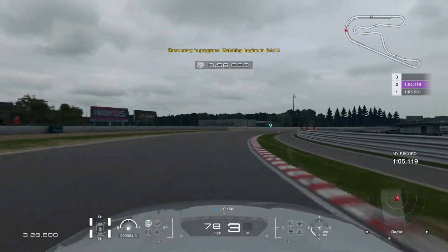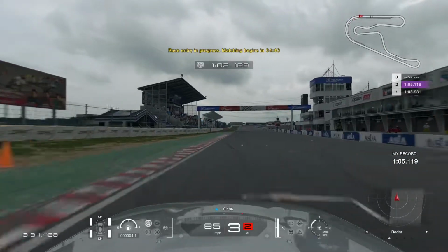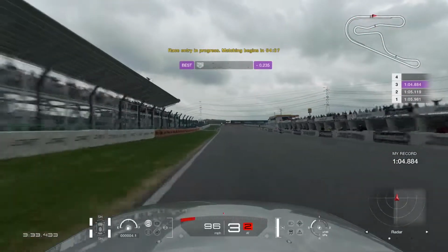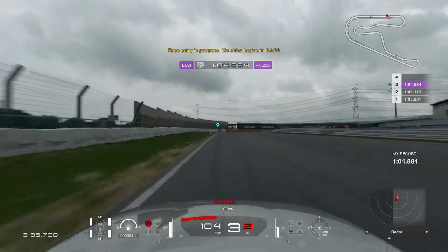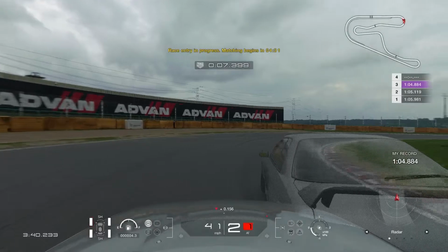Alright, so it looks like this is going to take a lot more turns on that final corner. It looks like I got a 1 minute 4 seconds, 0.884. This will get everything a little bit closer to be able to catch up on it.